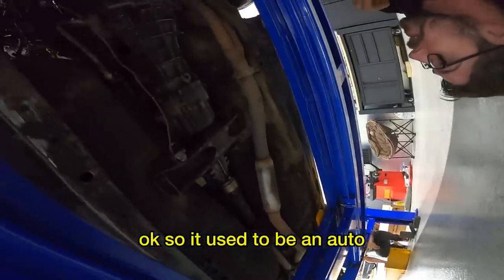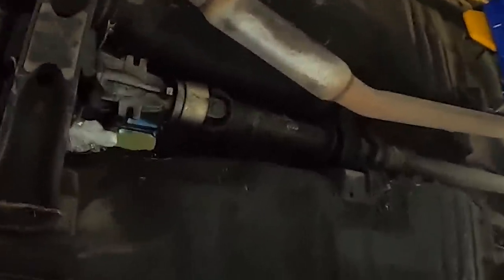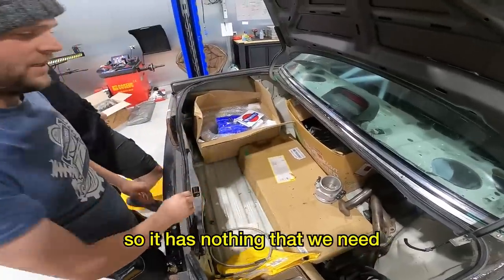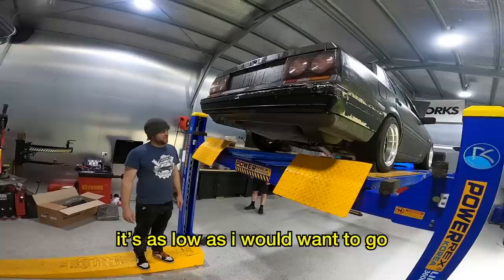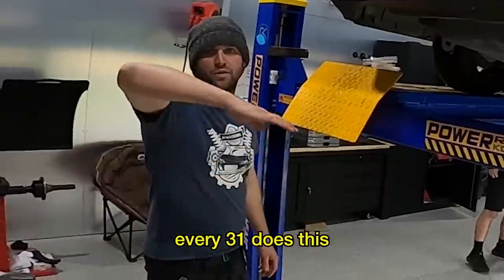Okay, so you used to be an auto. Oh, really? Yeah. See how the cross member doesn't line up? Oh, yeah. The auto one's different. That's definitely on back on, boys. Oh, yeah. Now we're talking. So it has nothing that we need. This is all to make it turbo. This is nothing to make it do these. Yep. Let's take a look. It's as low as I would want to go while being practical. It doesn't look cool, but that's why literally every 31 does this.